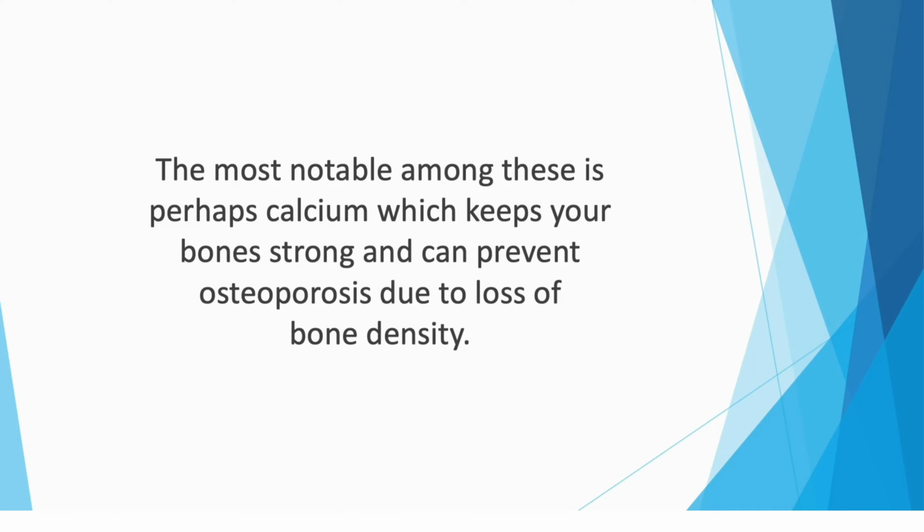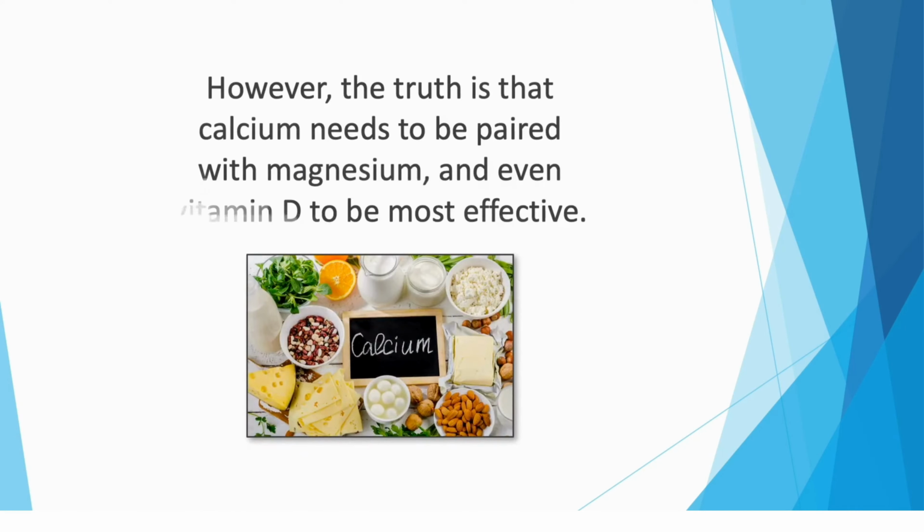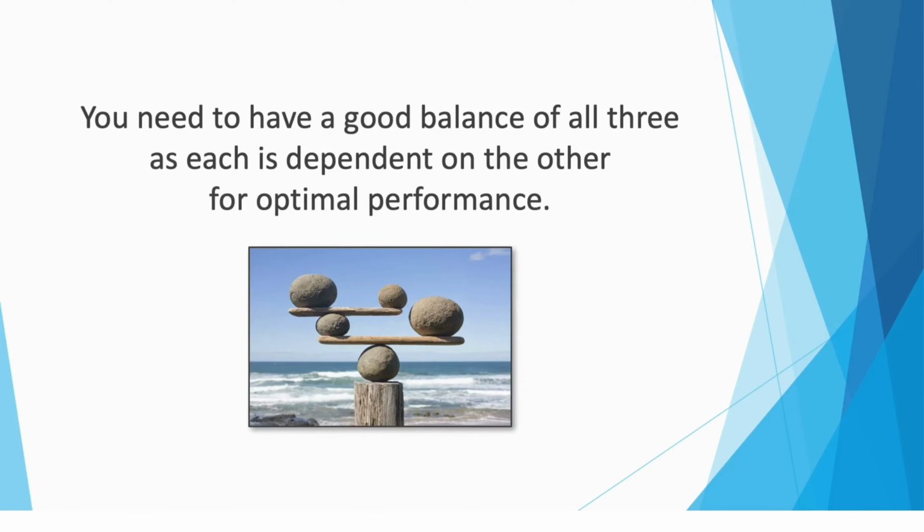forget about magnesium. However, the truth is that calcium needs to be paired with magnesium and even vitamin D to be most effective. You need to have a good balance of all three, as each is independent of the other for optimal performance. For instance, while calcium promotes bone density, magnesium assists the transport of calcium across cell membranes.